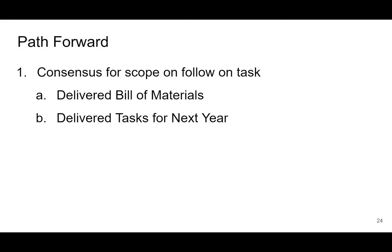Okay, for our conclusion chart, path forward, we feel that we need an agreement on what it would mean if the project were to continue on for the next year. We've shown what we believe are the necessary components needed in order to construct the prototype and the tasks that are needed to be done in order for it to be successful. If there is a consensus for the scope of this project to continue with the build materials and tasks given, then we believe next year's team will be successful in constructing a functioning prototype.